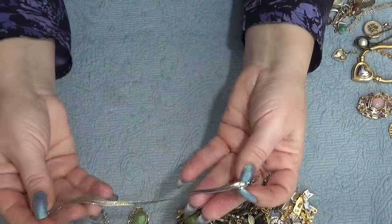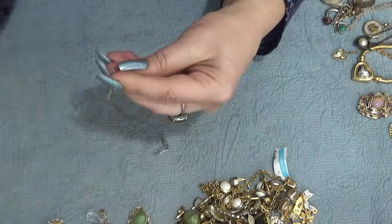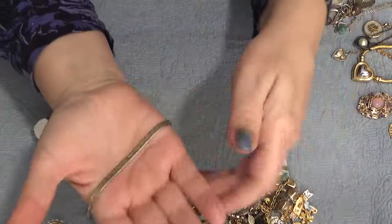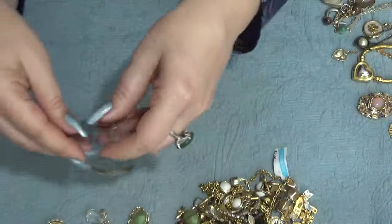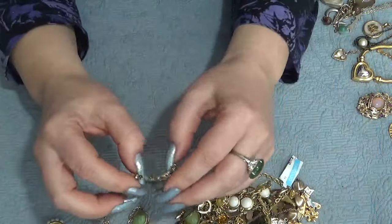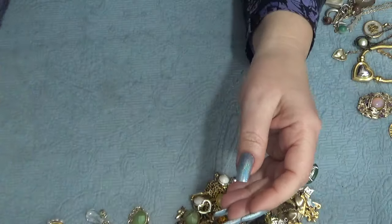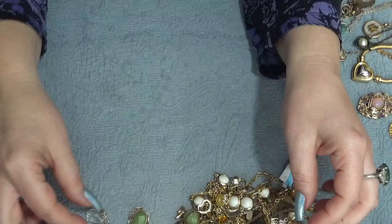Another bracelet. This one says 14 karat gold plated. I can see the plating is kind of fading, so not in best shape. This one is another bracelet with some rhinestones, green and clear rhinestones. Nothing inside.